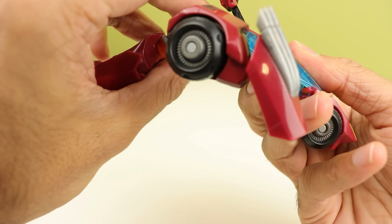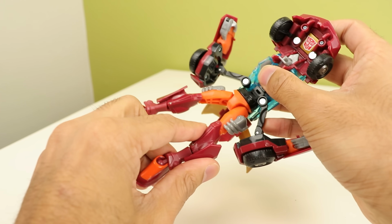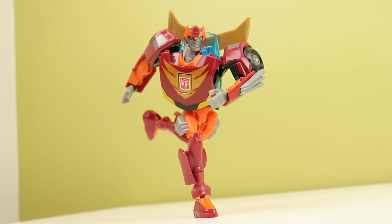Yeah, it's not worth that much. It's a cool toy, but it isn't super rare or anything. I like it and urge you to get one, but for that price, good lord. Thankfully, my local shop just gave this to me. They're like, here you go, have a Rodimus.